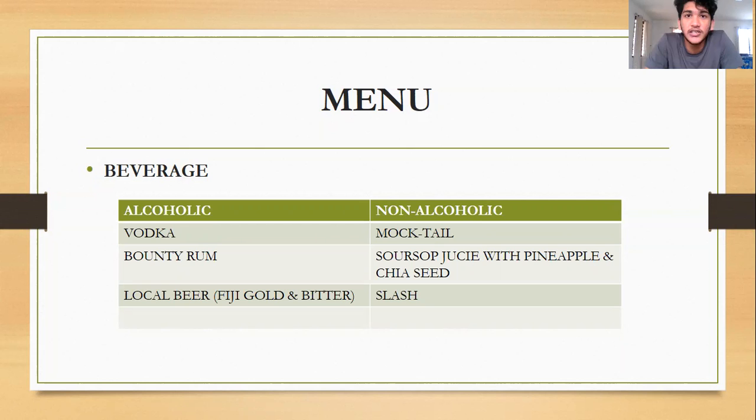And it is served in a 500 ml glass. Sorry, yes, 500 ml glass. And we have a local bounty rum, which is served in 50 and 60 ml short glasses. And we have also Fiji local beers, such as Fiji Gold and Fiji Bitter.